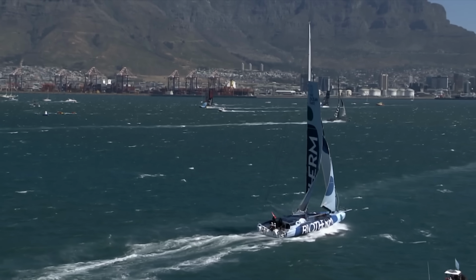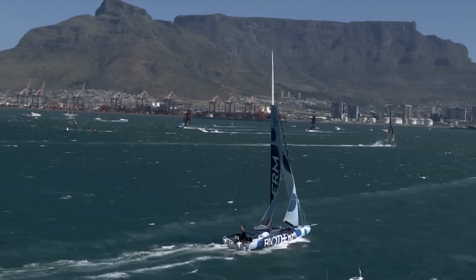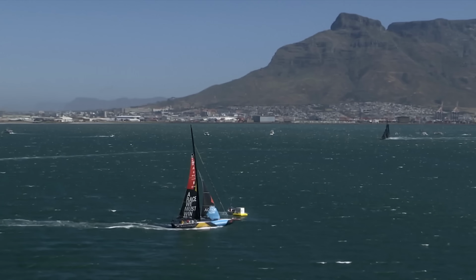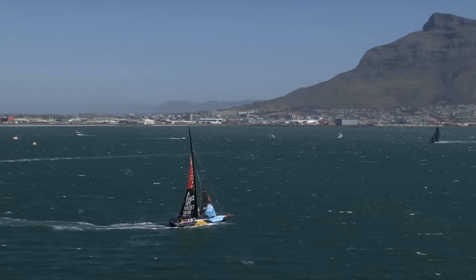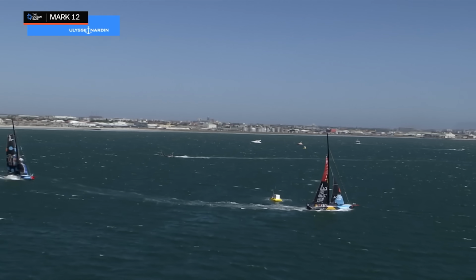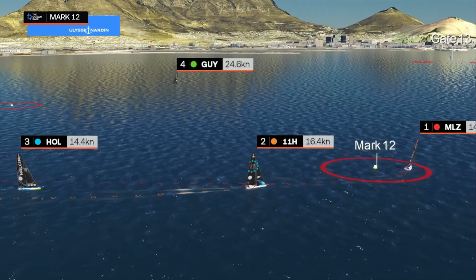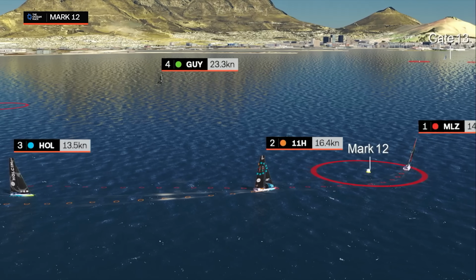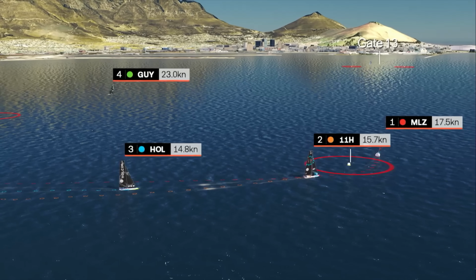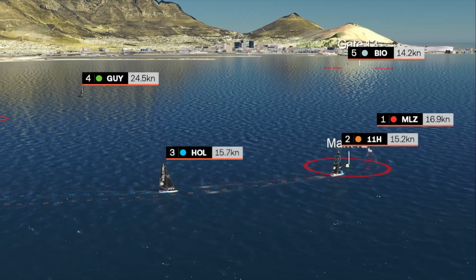So Biotherm absolutely looking fantastic when the start gun fired, but right now they are back on the wrong footing, going back to shore to sort out their boat. And now it's Boris Herman rounding and onto the final reach. This reach will take them through a gate between the two marks at the other end of the course, and then they are free, they are released out into what can only be described as the hardship of the Southern Ocean. So Team Milizia are now round. 11th Hour Racing Team hot on their heels. Team Holcim PRB in third place.